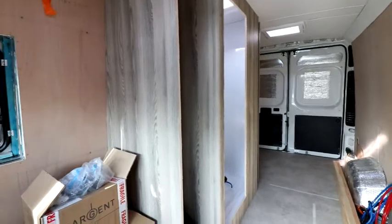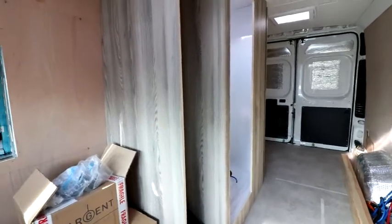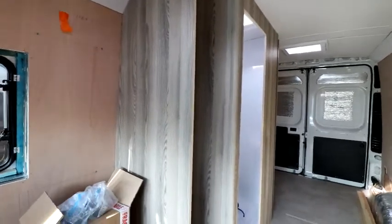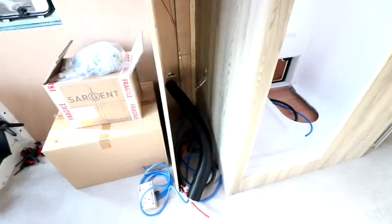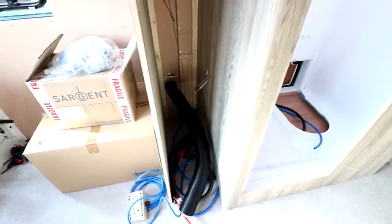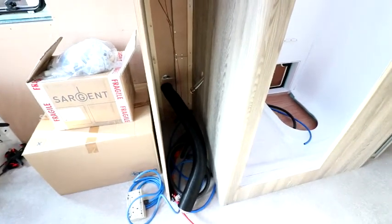So what I've been up to over the last few days is building the supports for the wardrobes, one on the left, one on the right. Also, let's get the light a little bit better here. Got the exhaust through for the Truma vents. Also got a bit of pipe work down there. Also got the holes through now for the pipes for the tap in the bathroom.